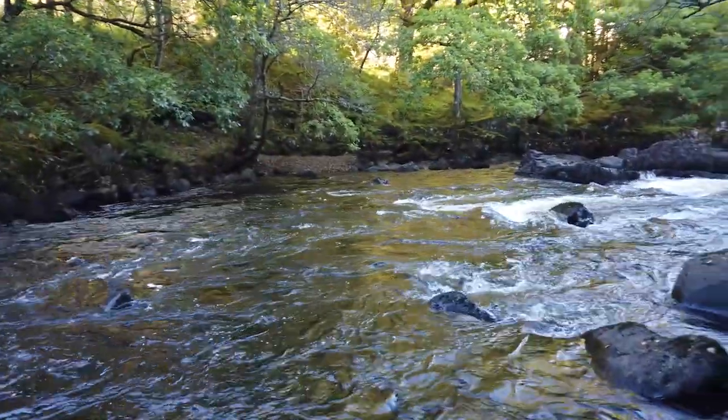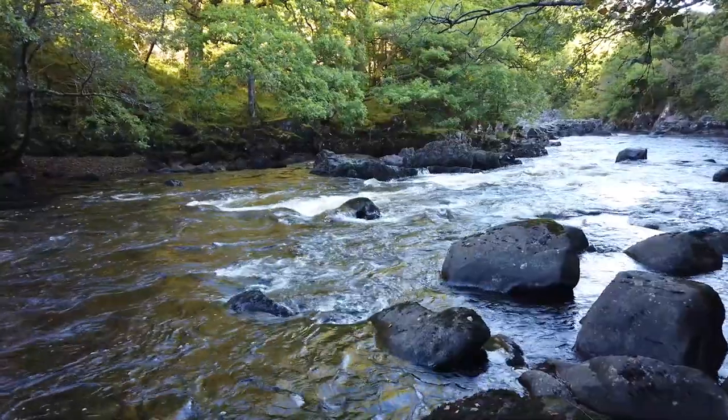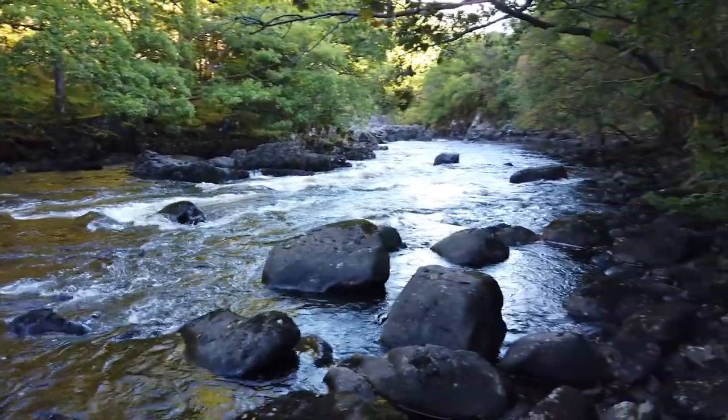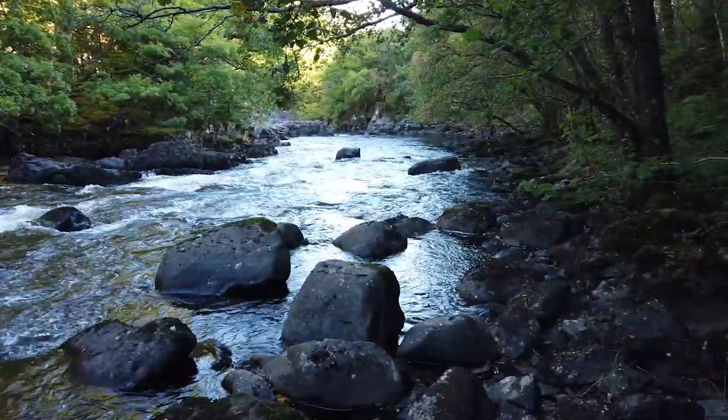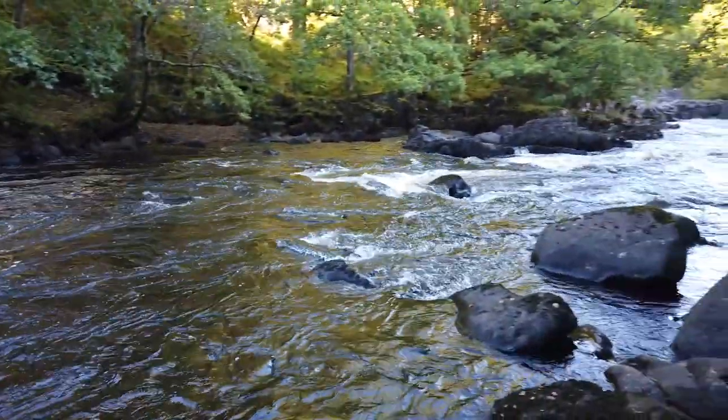But yeah, I kind of like the way the light's hitting those trees there. And obviously, as I say, I'm not quite getting the waterfalls, but I think this is just crying out for another panoramic, don't you?